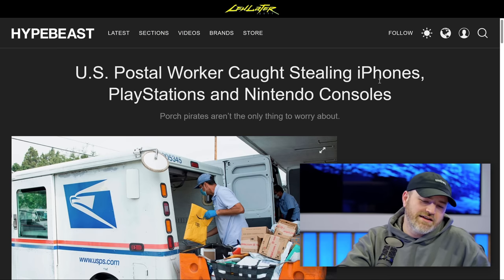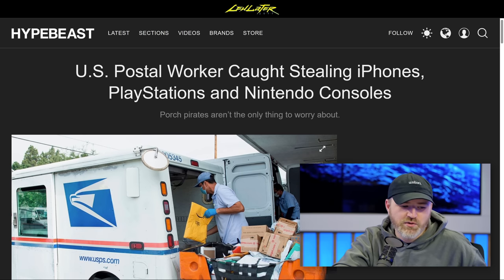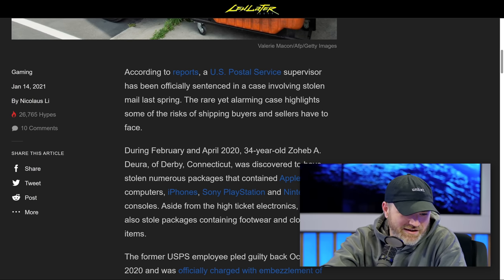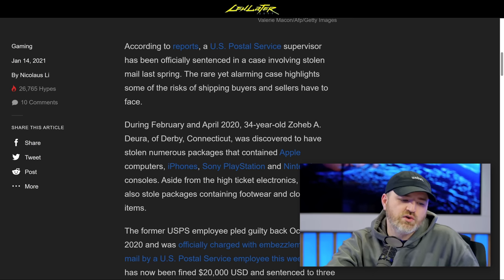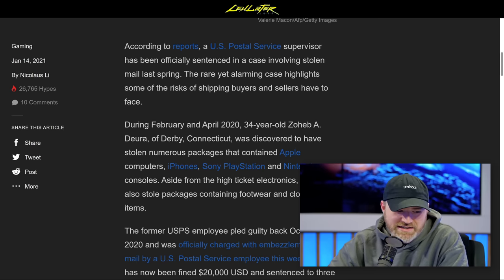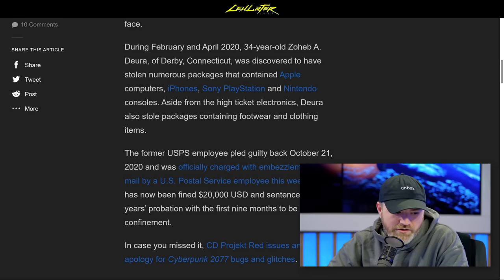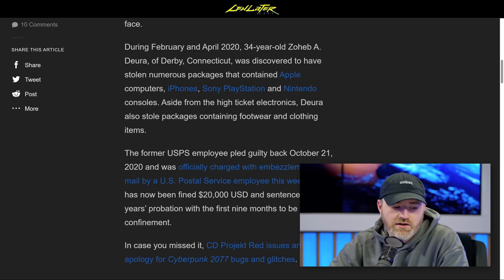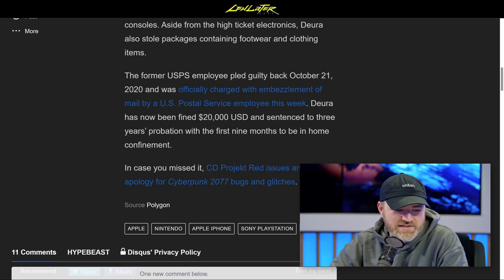Well, yeah, I mean, this is one way in which your package goes missing. According to reports, a U.S. Postal Service supervisor has now been sentenced. A 34-year-old from Connecticut was discovered to have stolen numerous packages. Numerous. They contained Apple computers, iPhones, Sony PlayStations, and Nintendo consoles. Also stolen were packages with footwear and clothing items. He got fined $20,000 and sentenced to 3 years probation with the first 9 months to be home confinement.